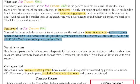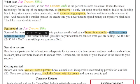But what about these different colour schemes are available? Well, you can't argue with that. They just are available. That's what they sell. So that you could use as a fact. The freezer unit has glass lids. Sounds pretty factual to me. So your customers can see what you're selling. So there's quite a few options in there.